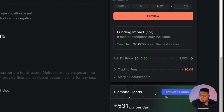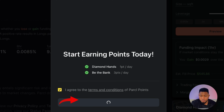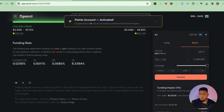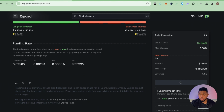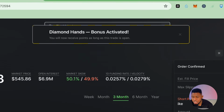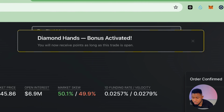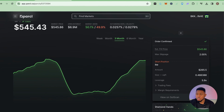So what I just have to do is click on activate point, click on agree, click on activate. So I'll come here and click on preview, click on start short, open short position, and click on confirm. You can see that my order has been activated and that will earn me about 531 points every day. But here's the thing.